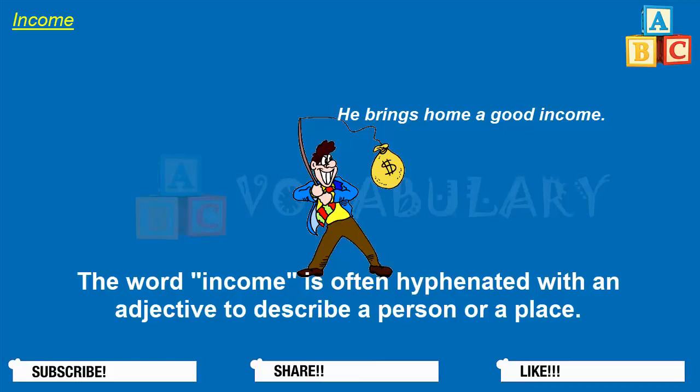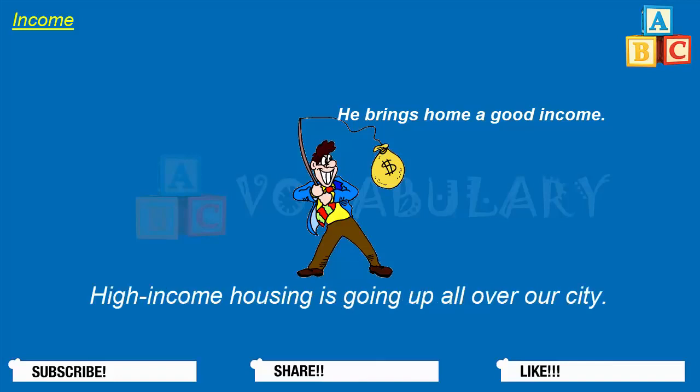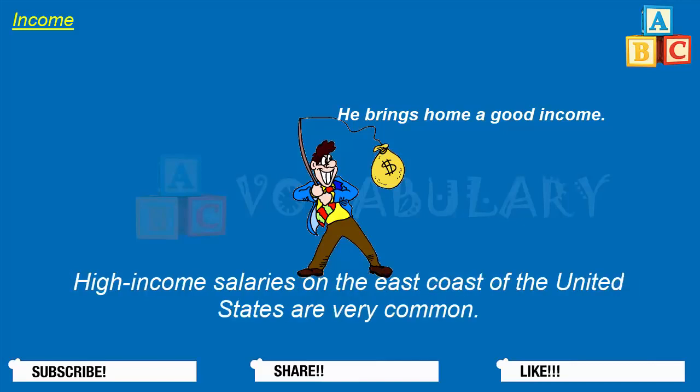The word income is often hyphenated with an adjective to describe a person or a place. This is a low-income neighborhood. High-income housing is going up all over our city. Middle-income earners aren't happy with their salaries these days. High-income salaries on the East Coast of the United States are very common.